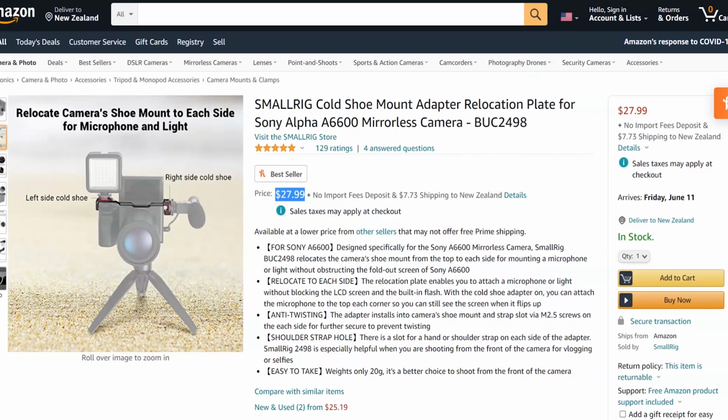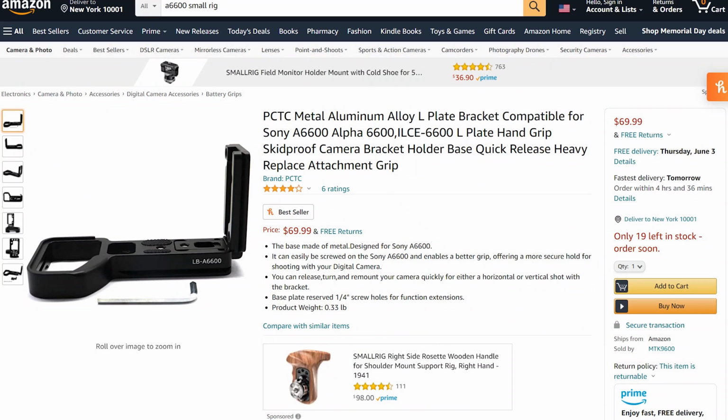Or if you're like me, I got myself a nice cage so I can quickly go from landscape to portrait when I'm doing photos, but also I can put my Rode mic just on the side so it's completely out of the way. So a little bit of a workaround compared to the Canon range where you can just run and gun, put it on top, flip out your screen, and away you go.